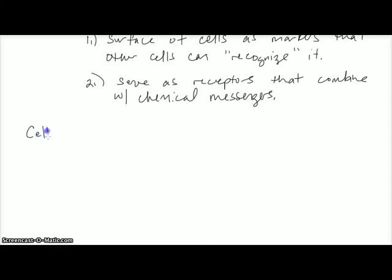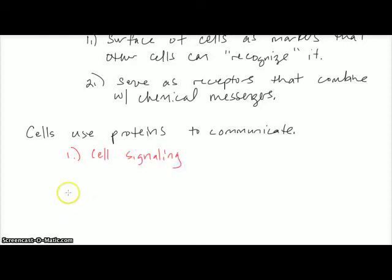Proteins are so important, not just because they determine the structure and function of cells and tissues, but they are also used by cells to communicate. So cells use proteins to communicate. They do this by cell signaling. Cell signaling, the release of hormones, and neurotransmitters.